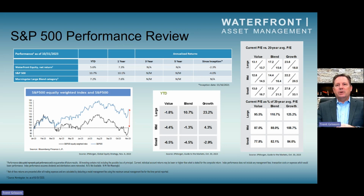as well as their 20-year average PE multiple. So you can see large cap value stocks today are trading at a 13.1 PE multiple, and that compares over the last 20 years to an average multiple of 13.7. Now that graphic is pretty busy, and I think it's probably more helpful to look at the bottom half of that chart, which shows the current PE multiple as a percentage of the 20-year PE multiple.